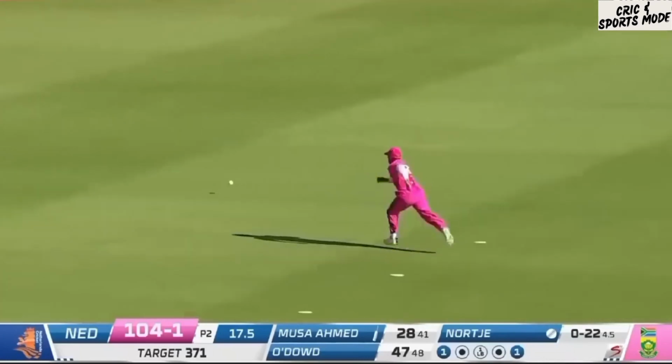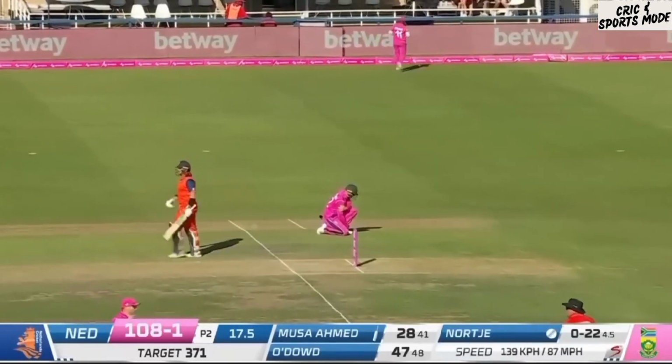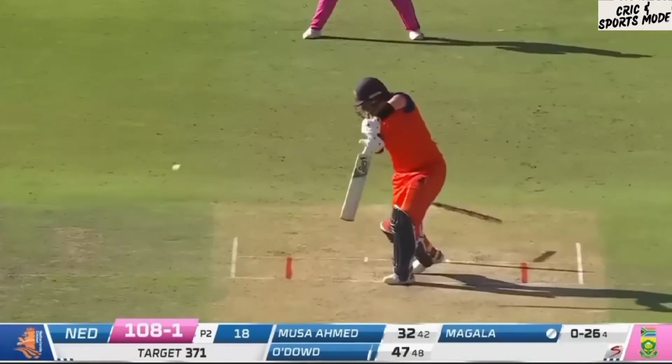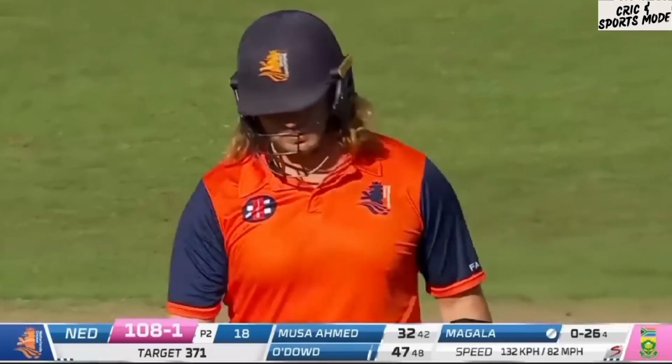There it is, the change-up. I was wondering if it was going to come. He goes for the Yorker. Musa Ahmed, he's shown grit, he's shown determination, and eventually he can pick up a boundary. 108 for 1 after 80. Knocked him over. Max O'Dowd, 47 on the board.